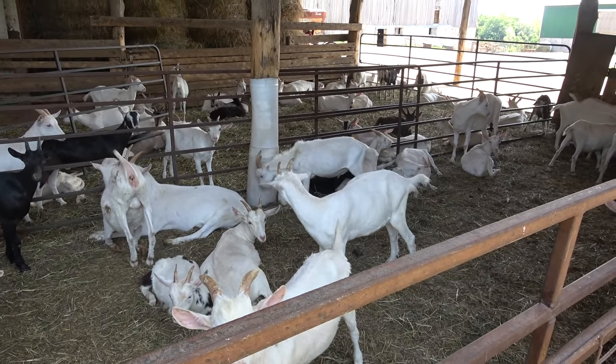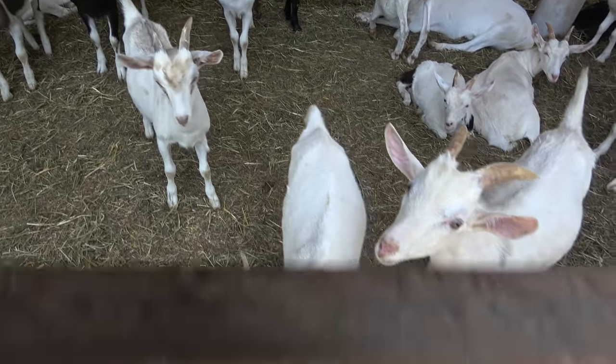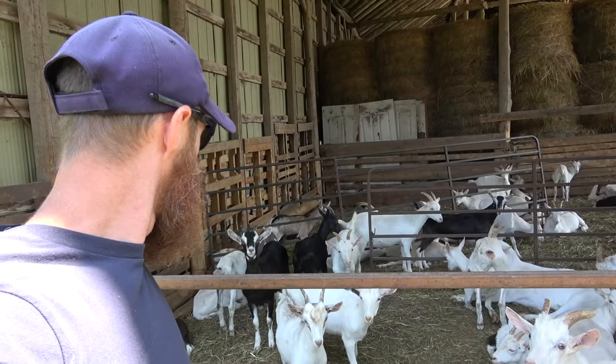The little goats are here. And when they get a little bit bigger, they move over to the milk barn there.